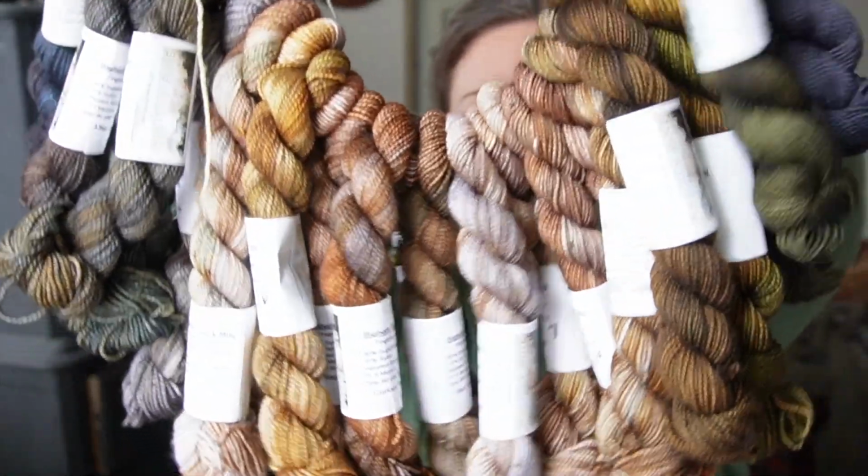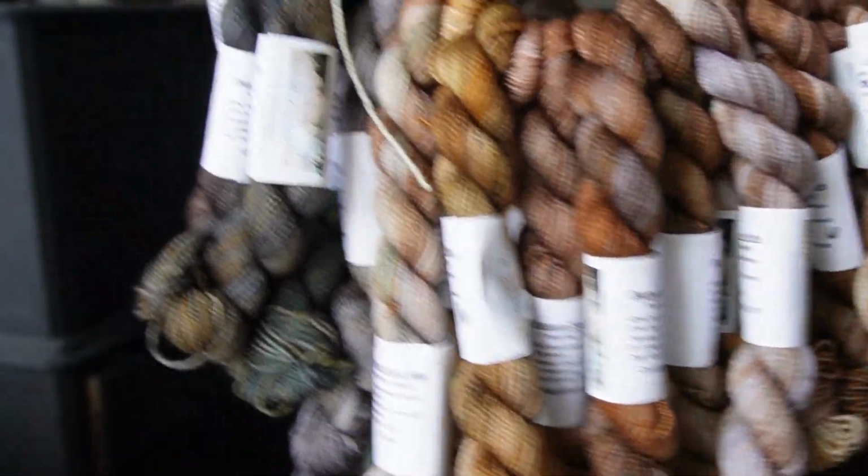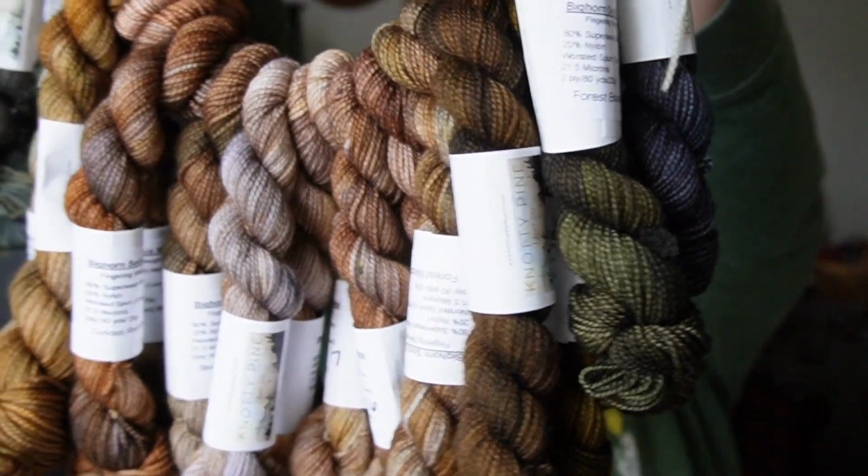I know that these advent calendars are so much work for dyers, and I really do appreciate the time and effort that's put in. I really firmly believe they are worth every penny if you choose to invest in one. It just is really enjoyable to open up every day during the month of December, and you just have a beautiful collection of yarn when you're finished.